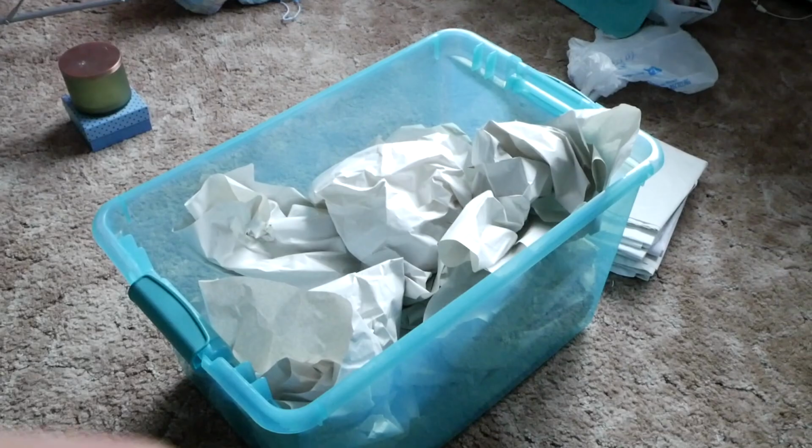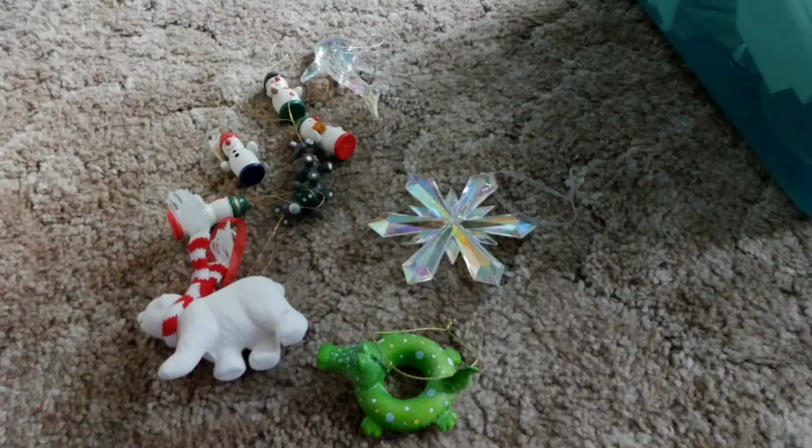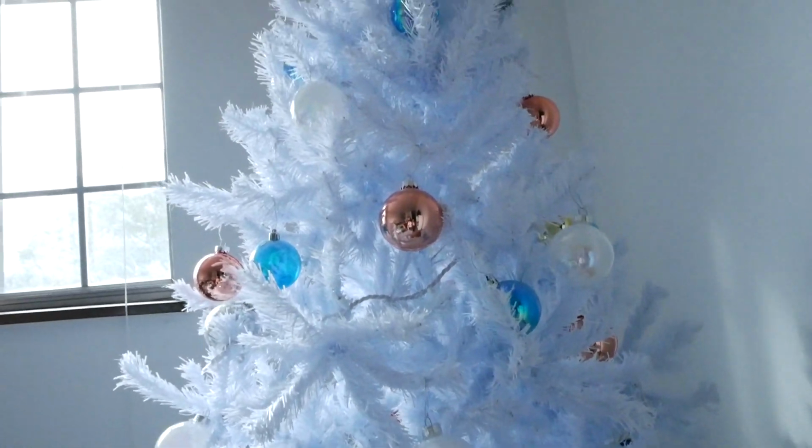Alright, so we're getting progress. This thing is getting very filled with a bunch of ornaments. I'm gonna find a little box for these guys to put in here so they're not just stray. And then for all of these bulb ones, I already have bins where I can use those and make sure that they don't break too, so that'll be fun.